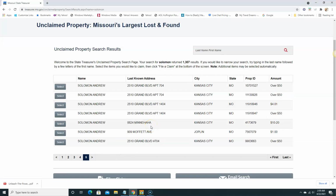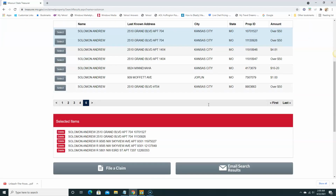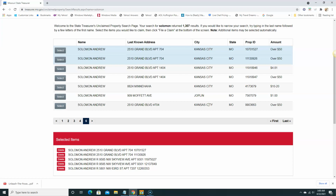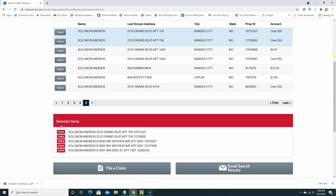Now to claim these, all we have to do is, let's say we're going to claim this person. He has two, so he has a good amount here. We're going to select both of them, and we have two items selected. Okay, so there's probably more. It automatically, let's see. Just pick two person.